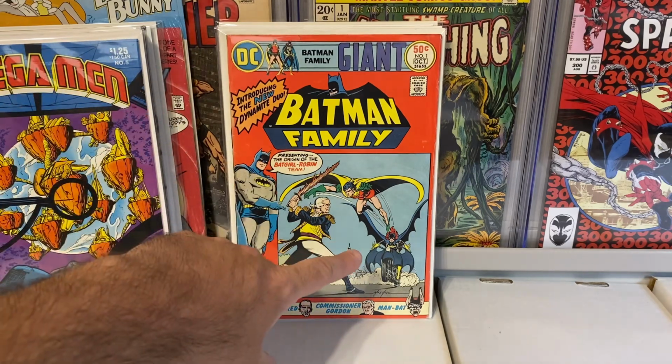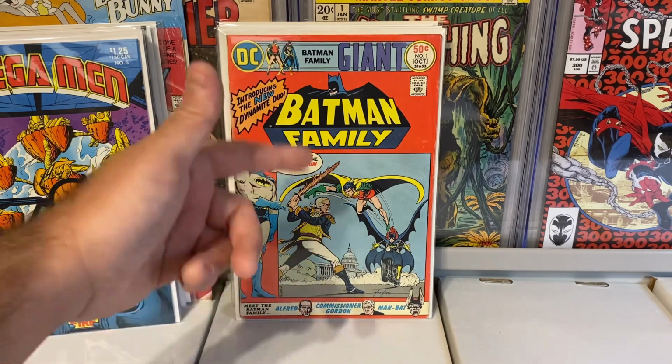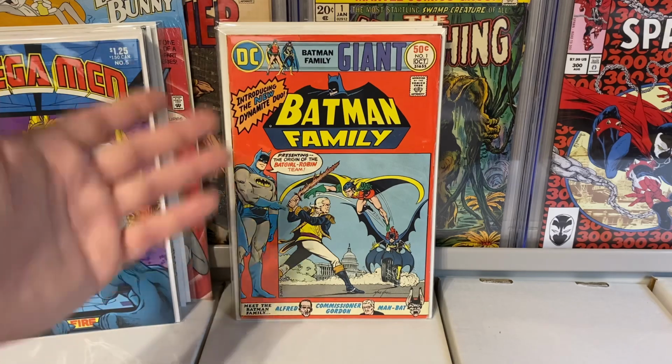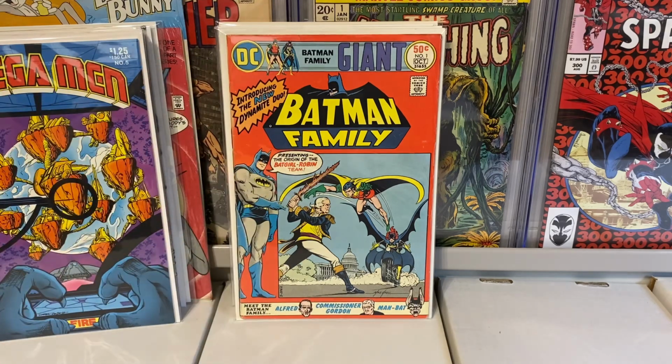You've got Batgirl on the motorcycle, Robin and Batman. I thought it was just a great cover, and it's an issue number 1. So that's the reason I grabbed it.